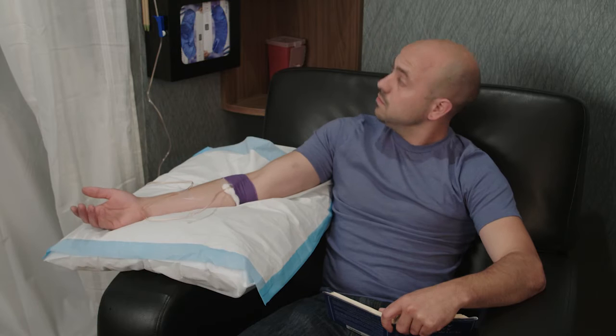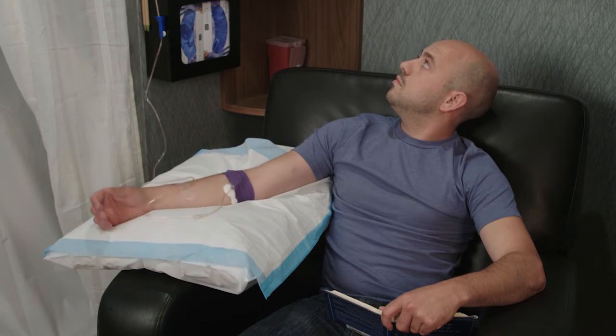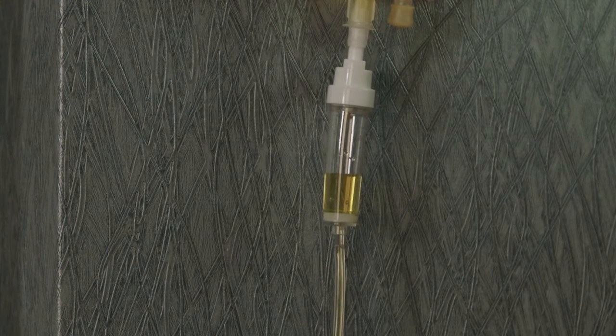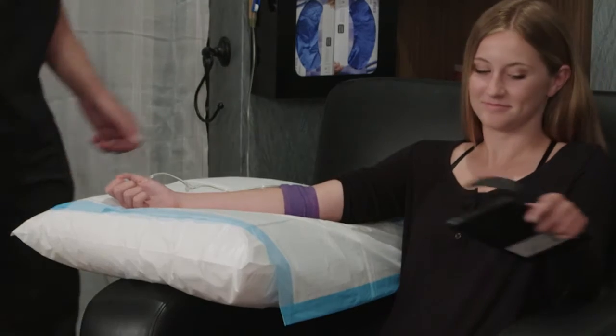Because they're flexible, they may cause your drip to slow down or stop if bent. Please be aware of your position, since the bend of your arm or the rotation of your hand can change your drip rate. Please don't adjust your own drip rate. If a change is needed, let a doctor or staff member know.